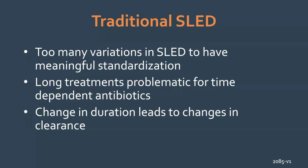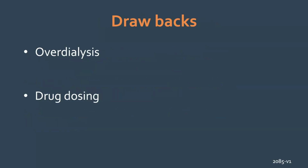And for a lot of people, if you're not somebody who's done a lot of work with SLED, it gets a little too complicated. And that's where sequential SLED comes in, and we'll talk about that in a second. It's very easy with traditional SLED to overdialyze the patient. It's very easy to drive the phosphate levels very low. It's very easy, if you're not used to SLED prescriptions, for the potassium to get very low. For example, very seldom do you use a 2K bath the way you used it with intermittent dialysis in SLED patients. And a lot of times even 3K might be very aggressive depending on the rates that you're prescribing. So there is a certain learning curve if you're used to prescribing intermittent dialysis.